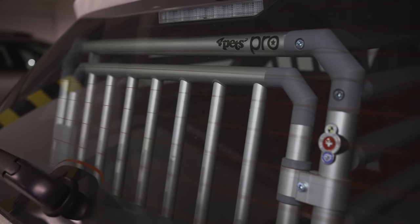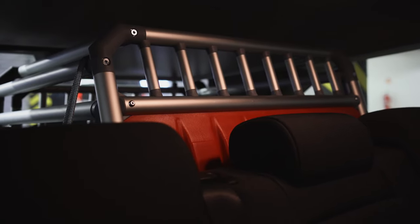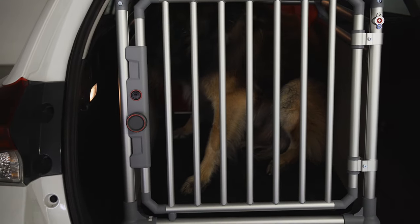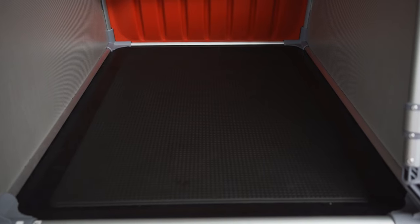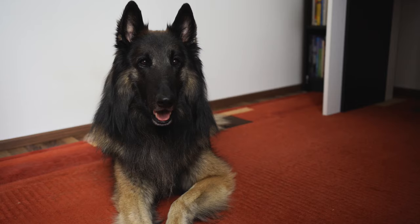Unfortunately, the first one that we got was a little too small for Rancho, so we had to exchange it for the next size up, which is a much better fit for him. It's the L size, and it's probably the smallest I'd recommend for a dog of Rancho's size. Rancho is a pretty big dog. His height at the shoulders is around 65 to 66 centimeters. And I'll give you the crate's dimensions here somewhere on the screen.